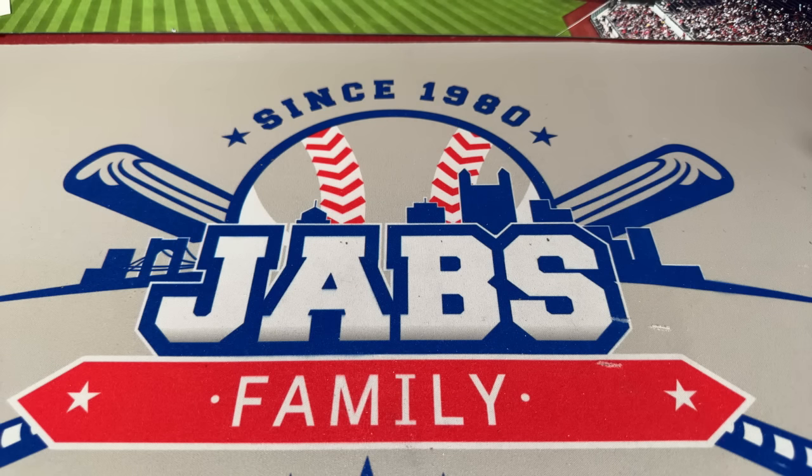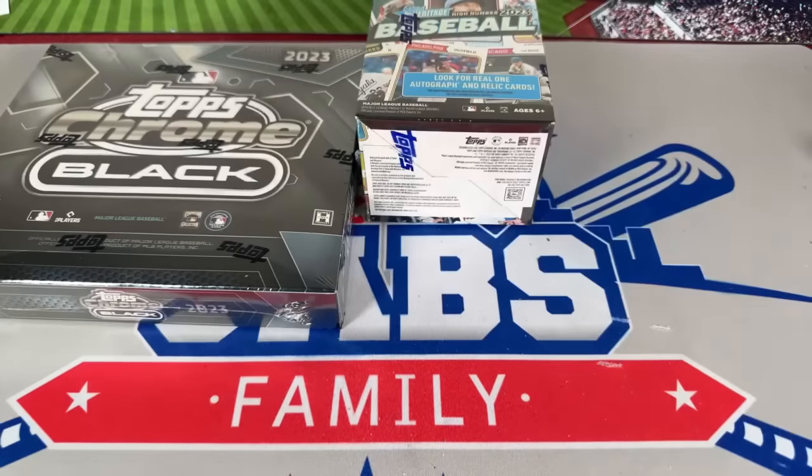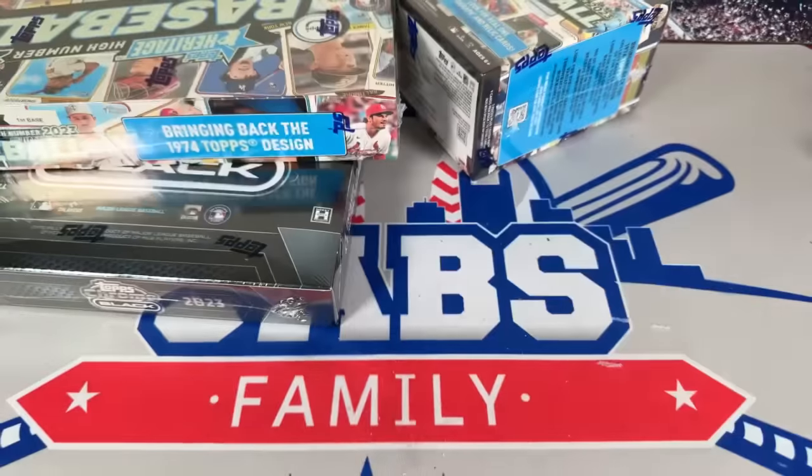For the mixers, I did this already. I went through. I thought I did this with this round, but I don't see a box anywhere that has these in here. So here's the boxes in this discount round. We've got Chrome Black. We've got Heritage High Number Hobby and a Heritage High Number Blaster. So here's the Blaster. I'm going to get all the boxes on the screen here for you. Here's the Hobby.